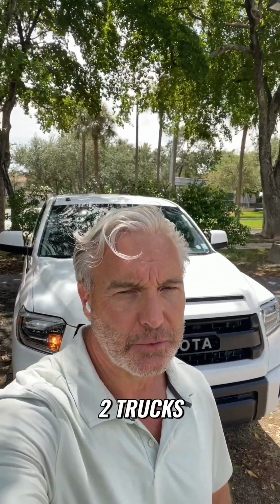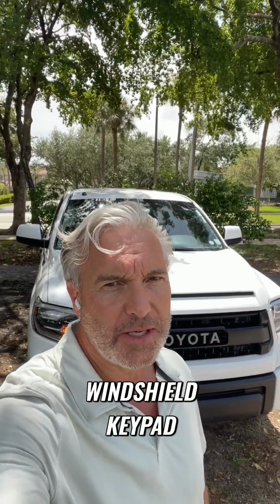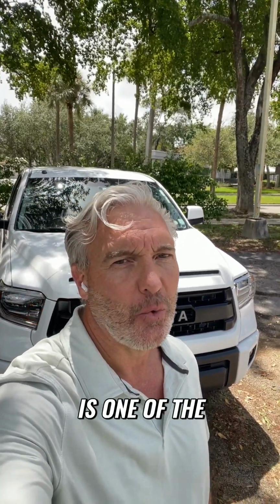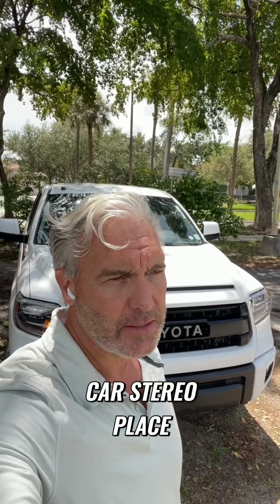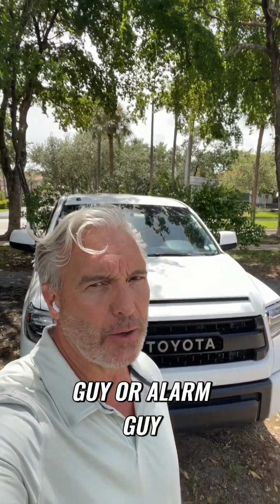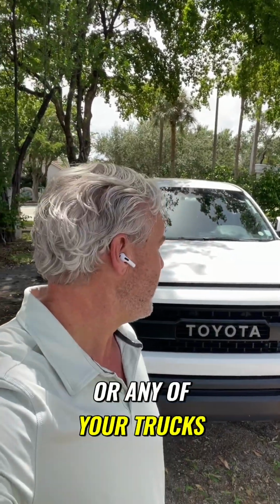Highly recommend. I've had it in two trucks, used it for a combined 500,000 miles easily. And the Boyo windshield keypad, which you can purchase on Amazon, I believe, is one of the most fun and practical upgrades you'll make on your truck. Installation's a little difficult. I go to a car stereo place, there's a lot of wires and so on. So any car stereo guy or alarm guy will be able to install that for you easily. Highly recommend the Boyo keypad for your Tundra or any of your trucks.